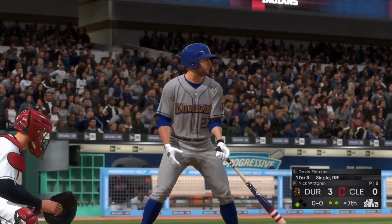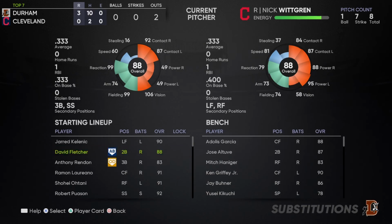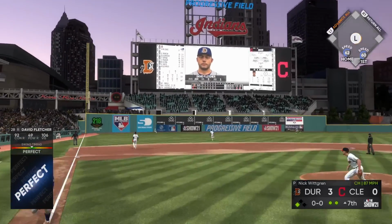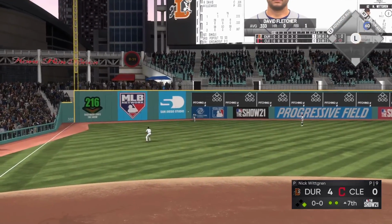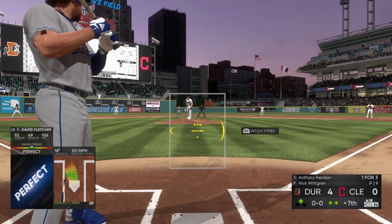Now to bat, David Fletcher, runner in scoring position with two gone. Here's the first pitch to him. Swung on and hit pretty well out to deep left field, and that is off the wall. Notch one in the score column as the runner from third crosses the plate, and he is in to second base with an RBI double.